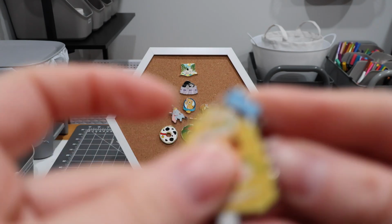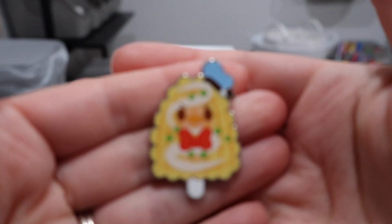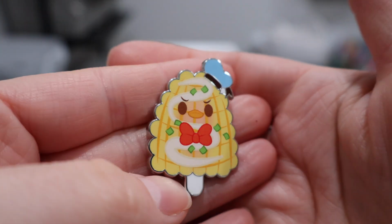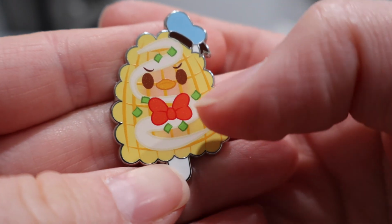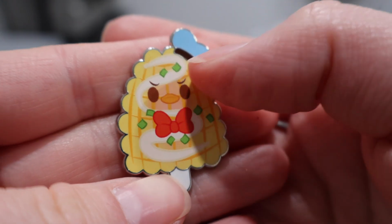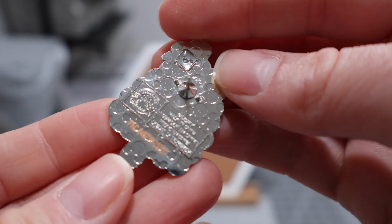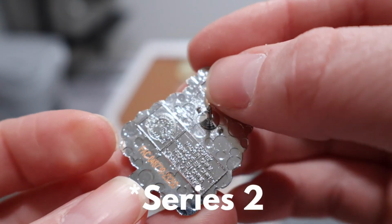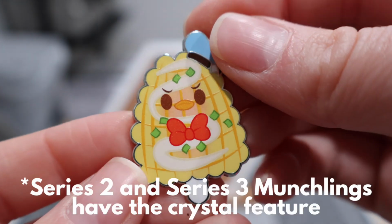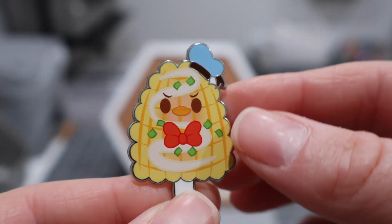First Munchling making its way out is this Donald corn cob piece. He looks a little grouchy. Looks like he's got butter and maybe are those chives on corn? Cute nonetheless. This is from the series 3, you know, because it has the little crystal there. The crystal is intended to keep fakes at bay.